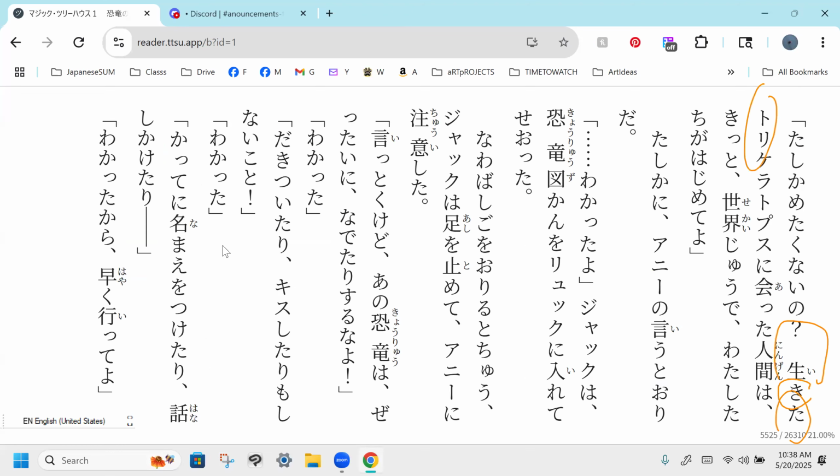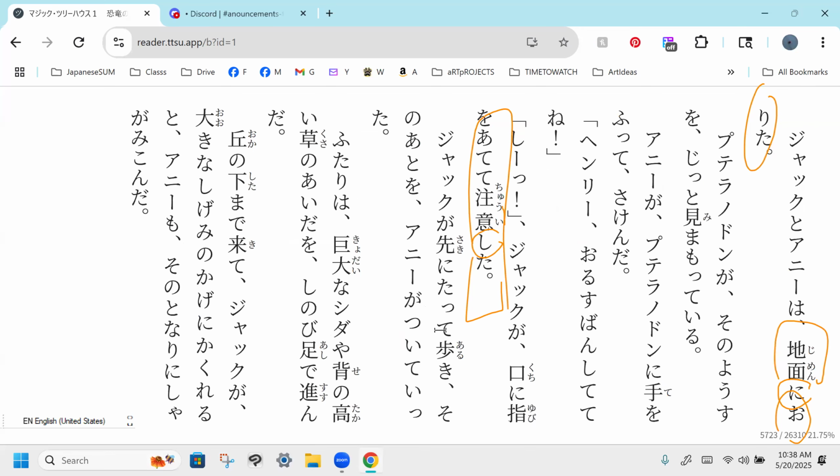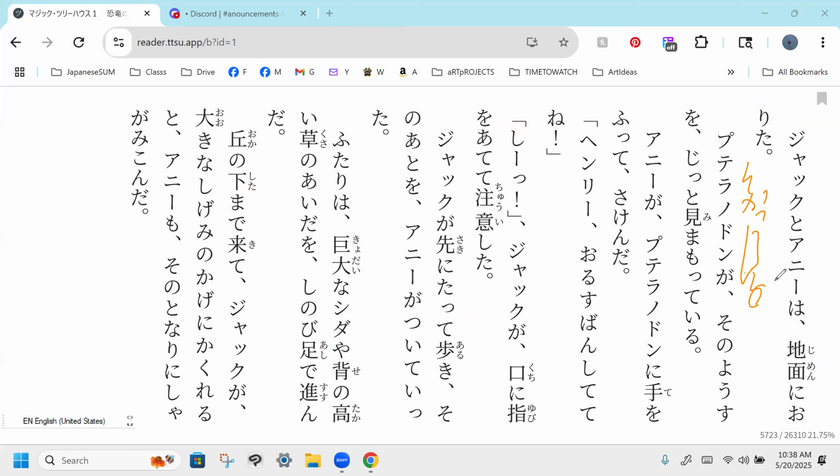We went Nawabashigo oriru, right? That's going down the rope ladder from the treehouse to land on the ground. So that's how those three verbs go through. If you want to have all of them in one sentence, you have the treehouse kara, Nawabashigo o jimen ni, right?